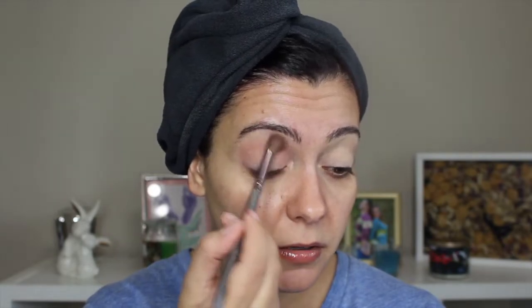So I'm going to go ahead and pick up some of that taupe pink, and then go all over my crease, and I'll probably drag it a little bit above the crease and a little bit below. I don't know if I'm going to be doing both. I'll show you one eye, and just to keep these videos somewhat short, I'm going to have to edit out me doing the other eye.